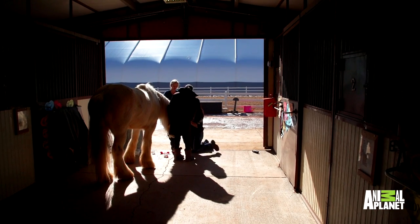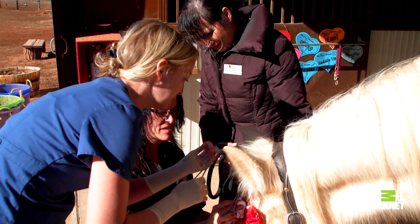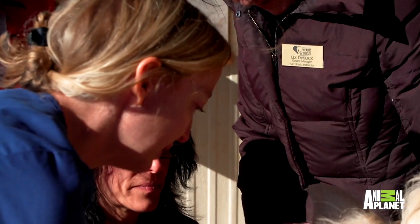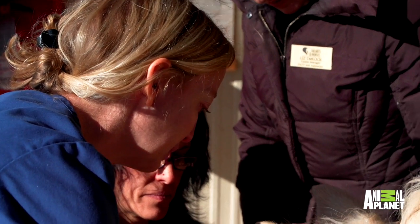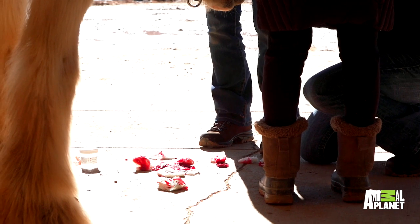In terms of vitals, because he's standing up, we know he's breathing and heart is beating. He's also moving his head around a little bit. So what we're mostly looking for is that we have him in a reasonable plane of sedation. If he starts getting too light, we'll top him off.